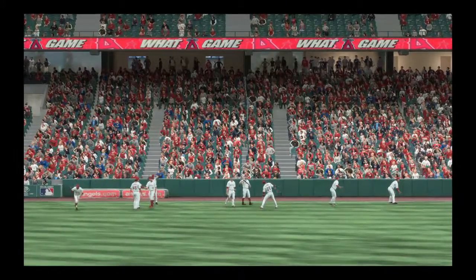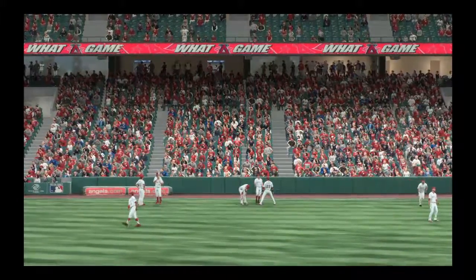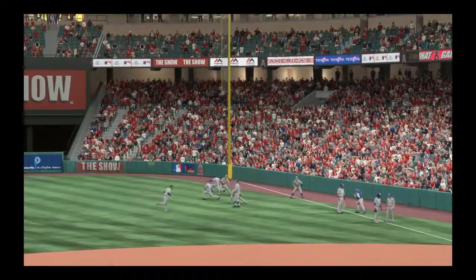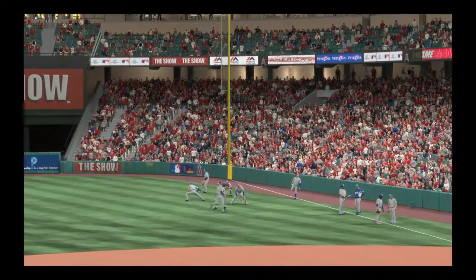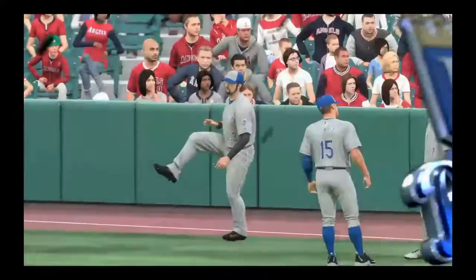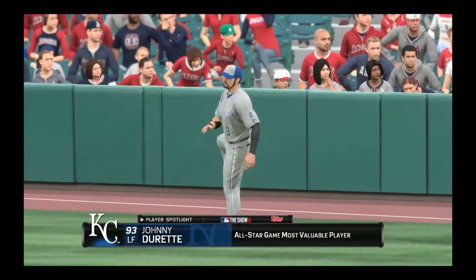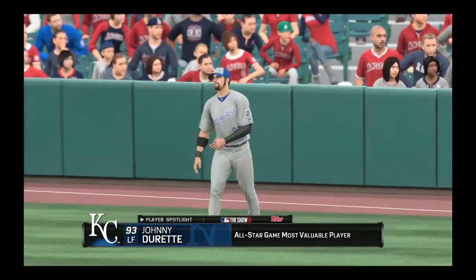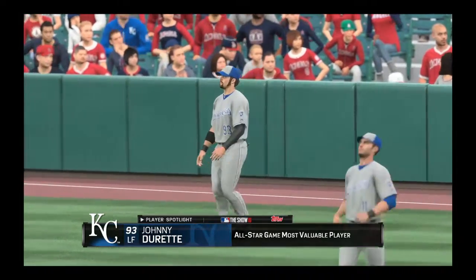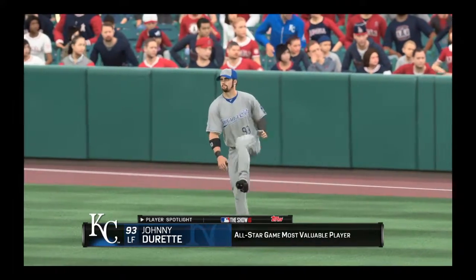Both teams getting their final warm-ups in as we welcome you back to the MLB pregame show. First pitch of Game 2 in our series is right around the corner. But before we turn that corner, here is our Topps player spotlight. Johnny Durrett will be our man to watch. And not only was he an all-star during the midseason break, but he also shined the brightest out of all the great players in the game as he won the All-Star Game's MVP award.